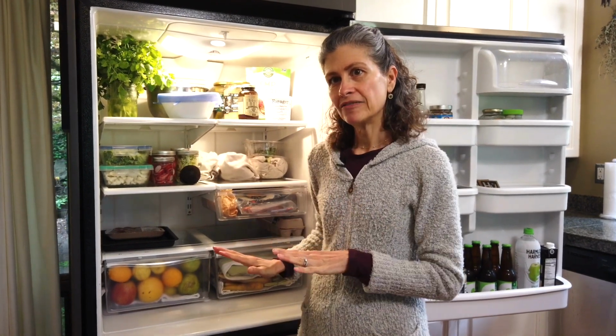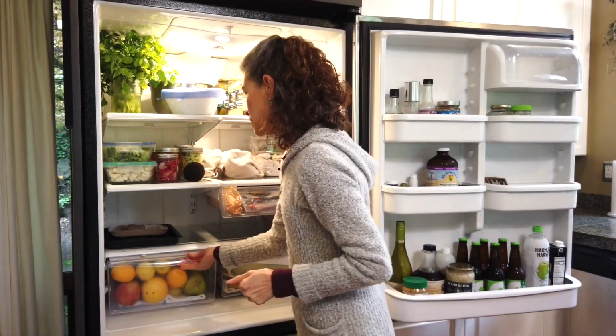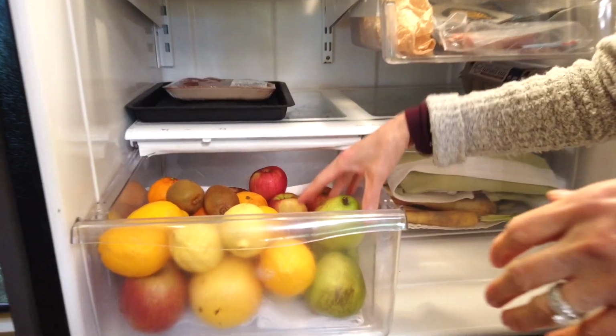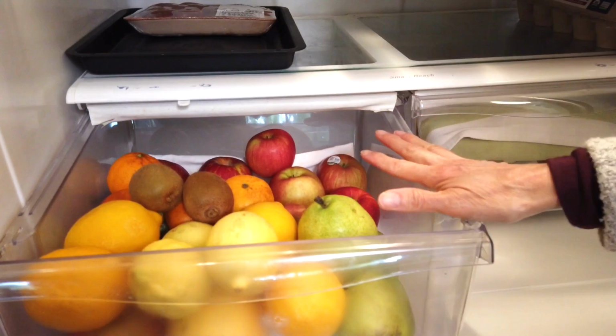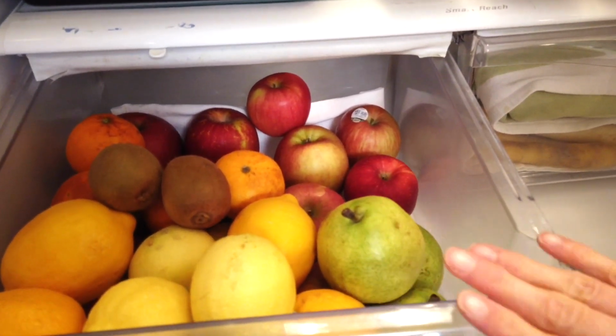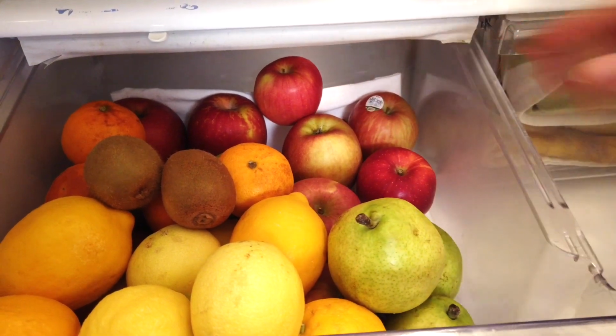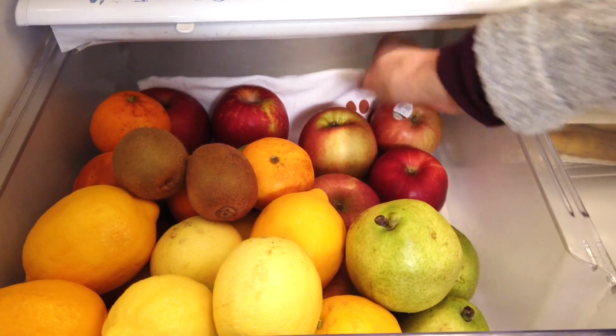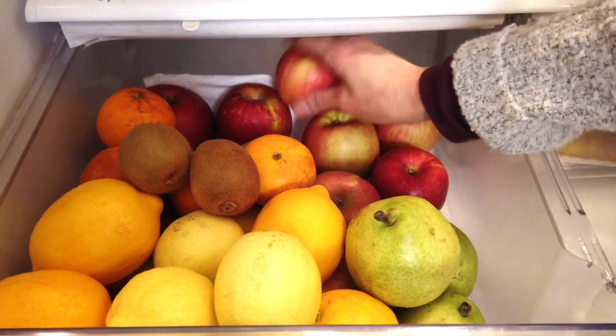Okay, so I want to show you the fruit because apples also have ethylene gas and that also makes other fruit ripen. So I keep my fruit and vegetables separate in my bins. And so here's what this bin looks like. There's citrus fruits, apples, and pears in the refrigerator. If you leave these out, they're going to ripen very quickly and go bad. And so we know that all our fruit is here, and I line my drawers with kitchen towels. That way it keeps the moisture away from the fruit.